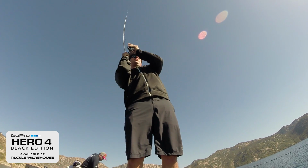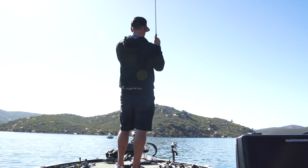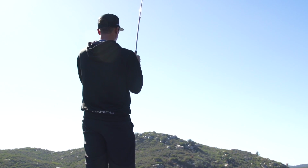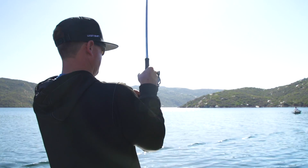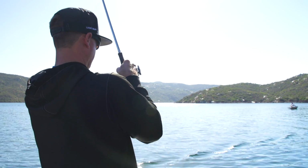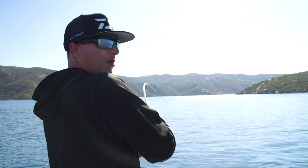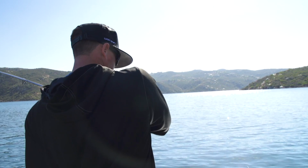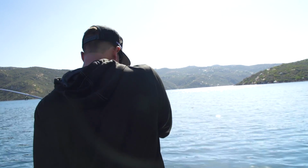100% gonna lose that fish, by the way. My drag was set too loose. I might land him now. It got slow there for a second, so I switched up to a Neko Straight Worm, which is a little bit smaller profile, and I ended up putting it on a spinning rod, a lighter line. I think that was my first or my second cast with the smaller bait.